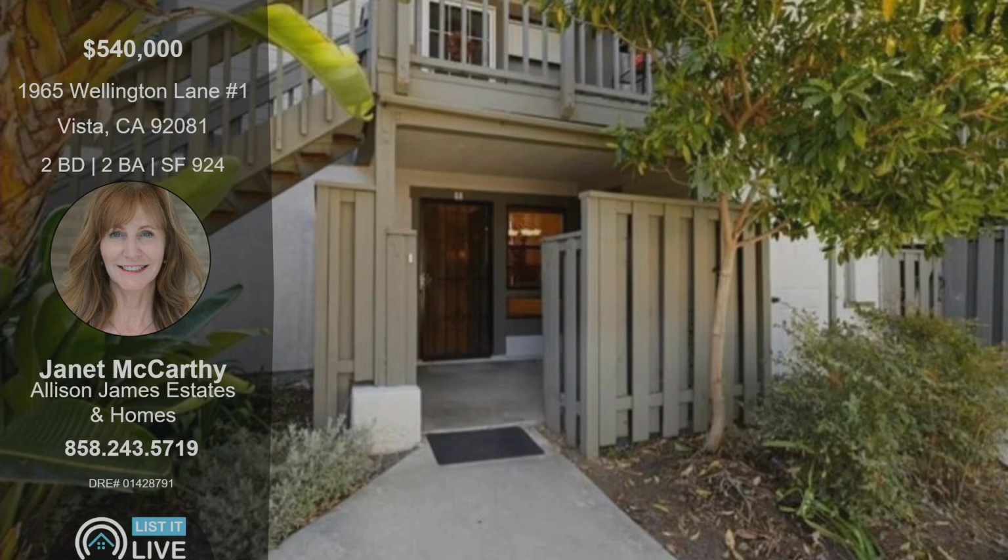Awesome. Well, if you're looking for a move-in ready, spacious condo over in Vista, give Janet a call. It is coming soon, but they'll be doing open houses next weekend. And if you want to get in before then or get more info, give her a call and she'd be happy to set up a showing and chat with you about it.